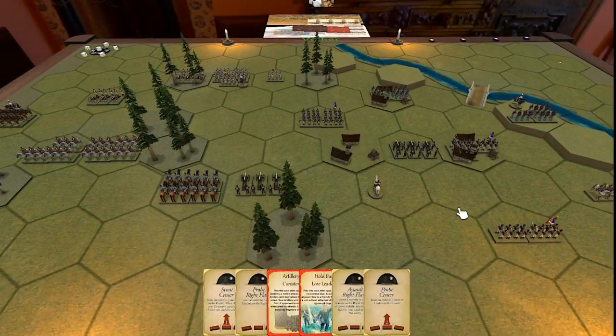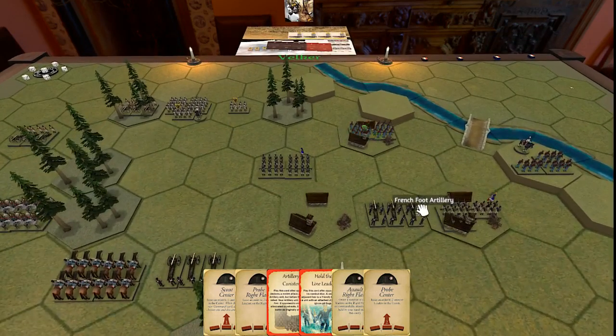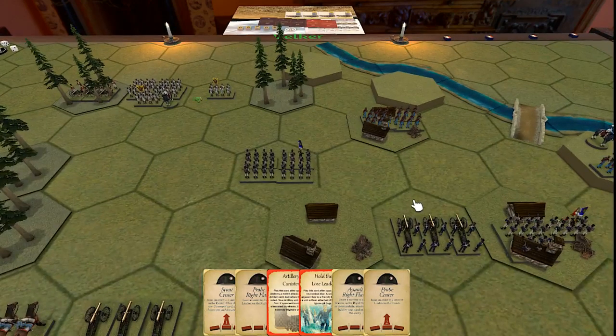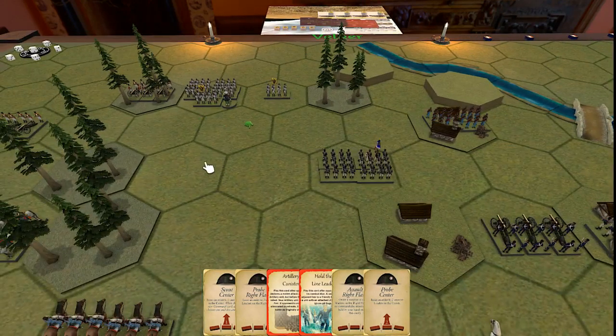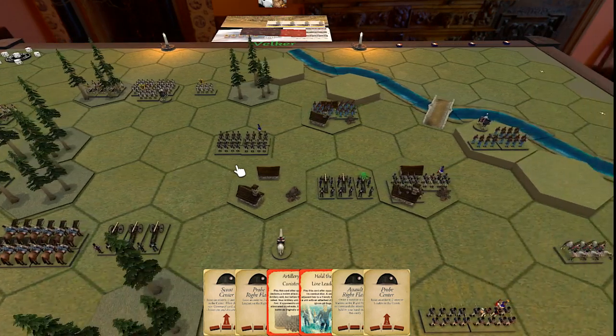Okay. I was going to move these guys into there, but then I realized that I would be getting rid of that. Correct. You don't get the point till the start of your turn, right? Anyway. So that gun moved, that guy shot, and what? Now, these guys are going to fire on those cannons. Five dice.